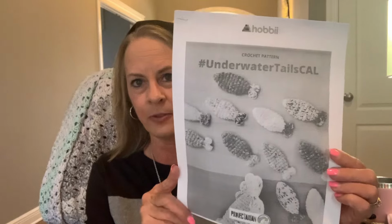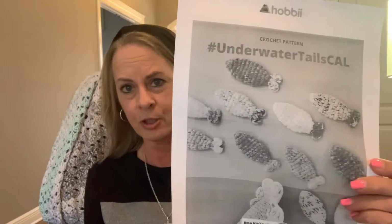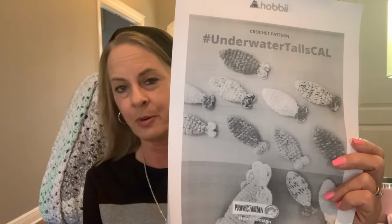Okay, so I guess I can start off with Hobbii. They have a crochet along. And I thought, this looks fun. Maybe it'll be something I could do for the grandkids. And so it's a mystery crochet along. You can go download this pattern for free now. I think you may have to sign up for the crochet along to get the pattern. I'm not sure. But that's the first part of it. I forgot, I think it may be like 6 weeks long. But anyway, that's the first part of it.